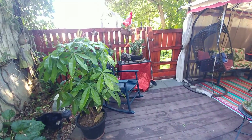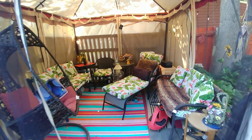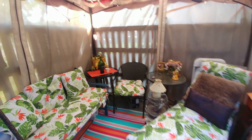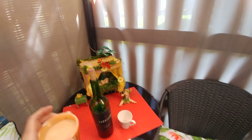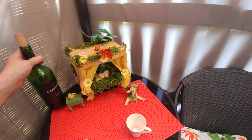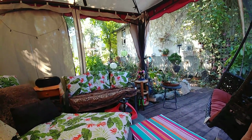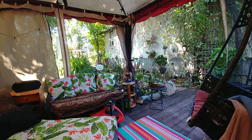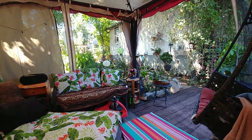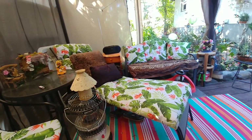The money tree is growing. And my favorite place to sit here in the gazebo. I was going to have a glass of wine last night. Oh, I was tired though. So I never did have any, so I'll have some later tonight because it's my day off. I was too tired to have a glass of wine after work. I wanted to have a glass of wine. I came out here and sat. I'm addicted to coffee.